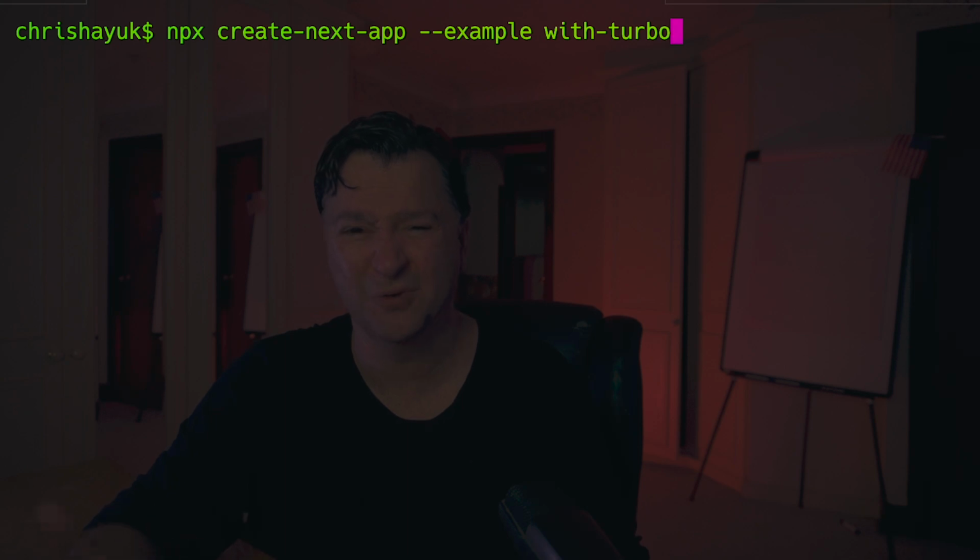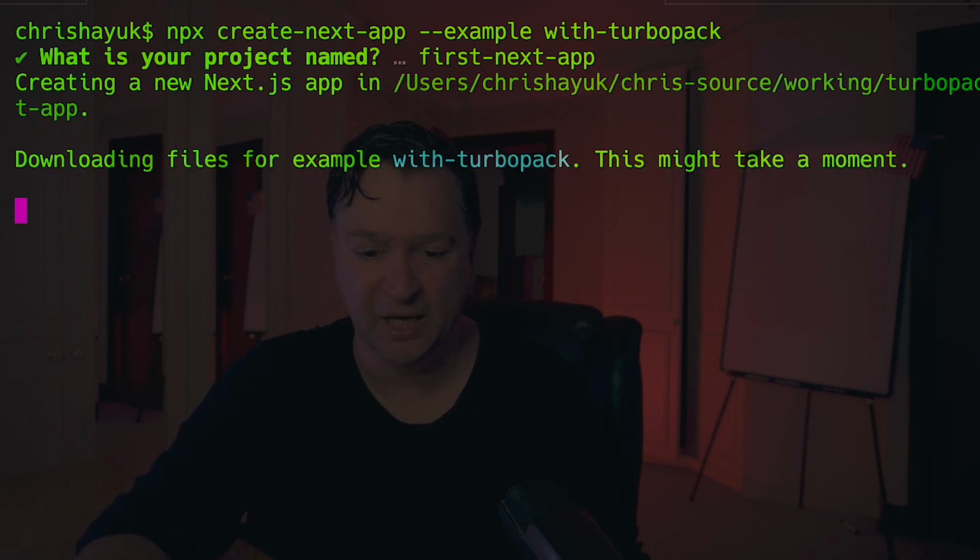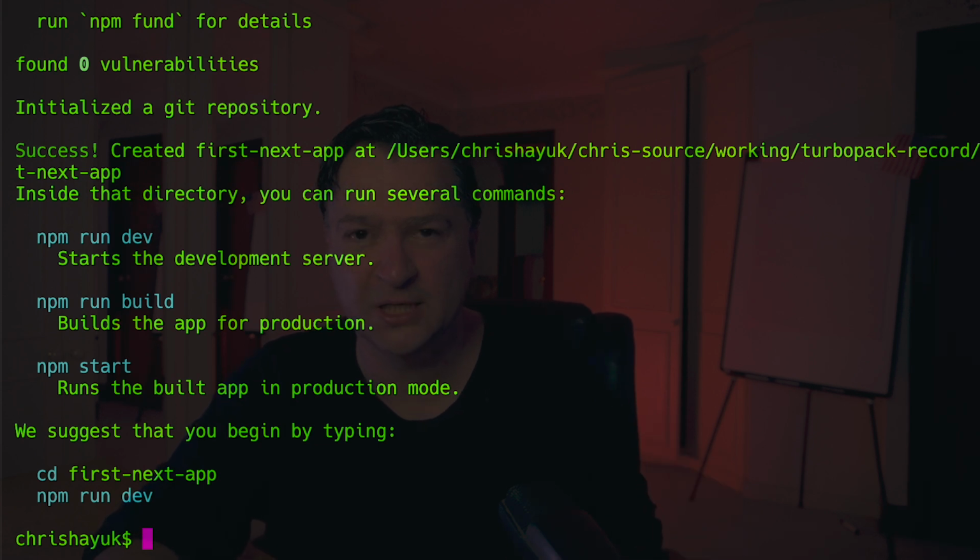So if I just type in npx create next app, and then we'll use dash example with TurboPack, but I will show you how you can just manually modify it a little bit later, so you don't need to use the example. If we just run that for a second, it's going to ask for a project name. So we will just say first next app, and then it will download the files, and it'll take a second there.